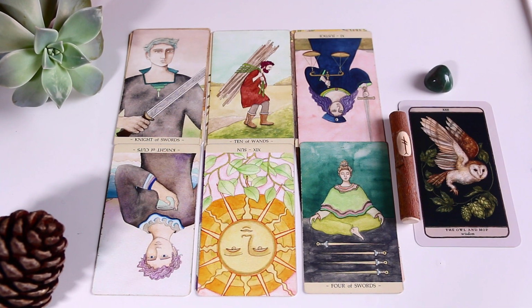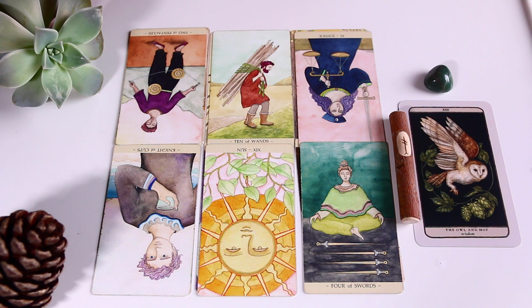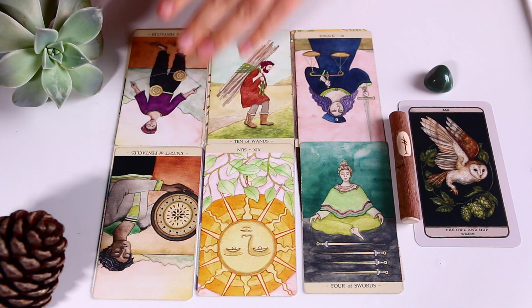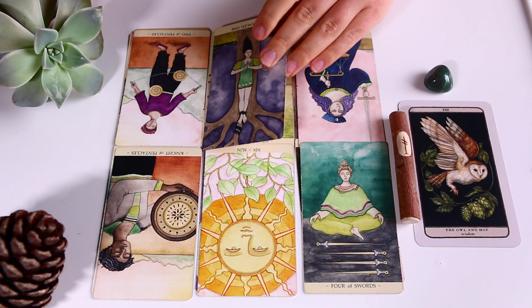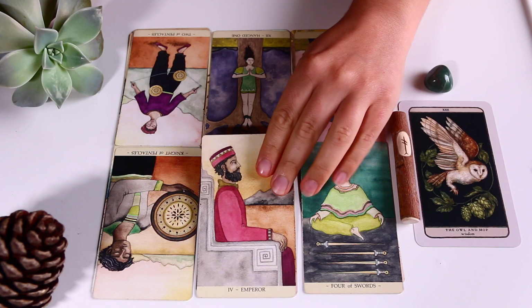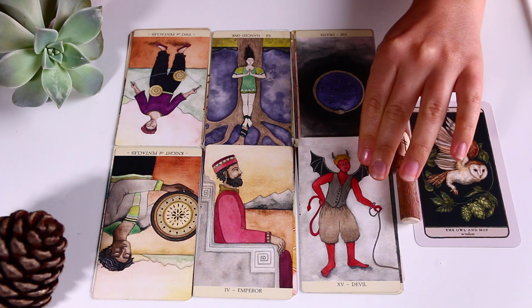Let's see some other urgent messages from Spirit to you for pile number 2. Two of Pentacles. They don't want you to have any indecision. Knight of Pentacles in the reverse, about what direction you should commit towards. Let me see. Hanged One. It's like you've been spending a lot of time reflecting upon a certain particular issue or a particular choice. Emperor, Death in reverse, and the Devil.